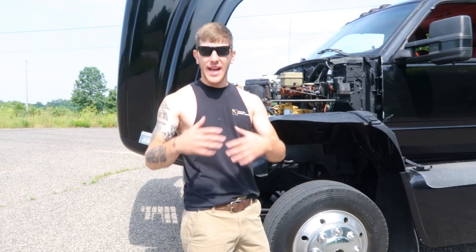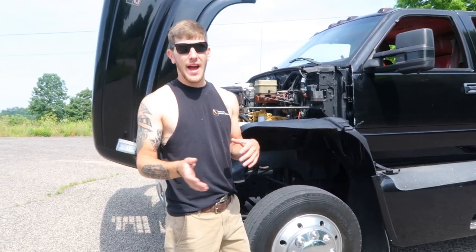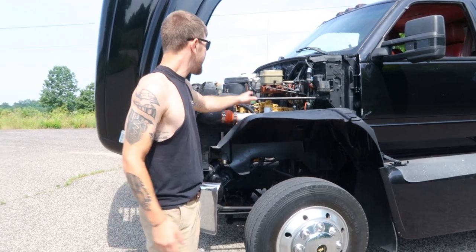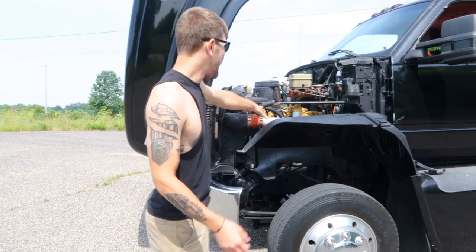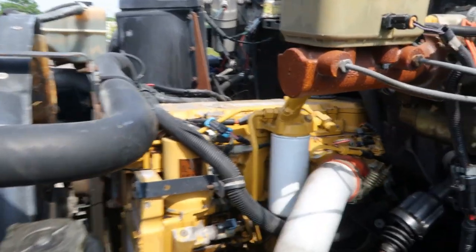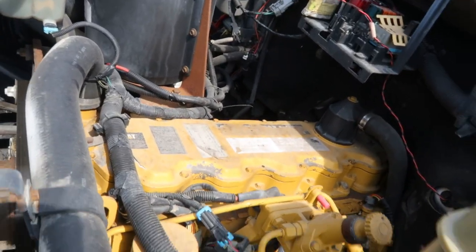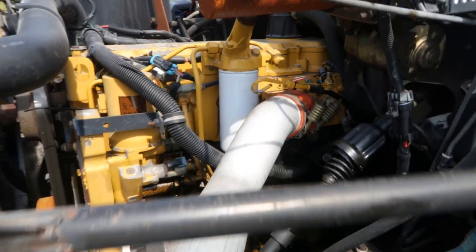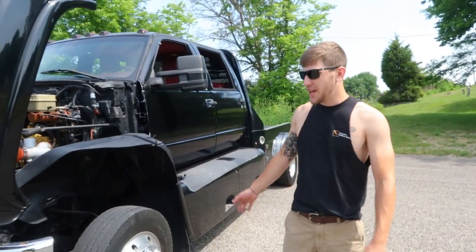So I can actually give you guys an honest review on this thing and give you my honest feedback. Like I said, it's a 3126. It is turbocharged. Everything underneath here, I mean, Jim, come get up close. You guys can see how clean everything is. No major oil leaks anywhere. It just needs a good pressure washing, because like I said, I have been driving it, so it's a little dirty, but nothing major. Like I said, it's got the Allison transmission behind it, so it does shift amazing.